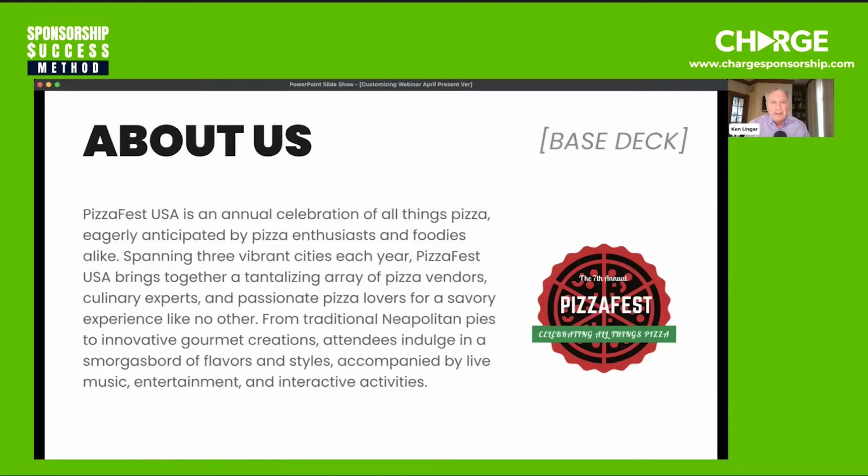So this is the base deck about us. Pizza Fest is an annual celebration of all things pizza, eagerly anticipated by pizza enthusiasts and foodies. Spanning 3 vibrant cities each year, Pizza Fest brings together a tantalizing array of pizza vendors, culinary experts, and passionate pizza lovers for a savory experience unlike no other. From traditional Neapolitan pies to innovative gourmet creations, attendees indulge in a smorgasbord of flavors and styles, accompanied by live music, entertainment, and interactive experiences.